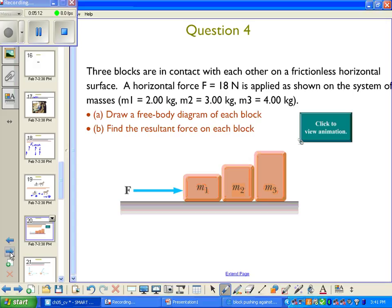Question 4 says 3 blocks are in contact with each other on a frictionless horizontal surface. There is a force of 18 newtons applied to the system of the blocks, where M1 is 2 kilograms, M2 is 3 kilograms, and M3 is 4 kilograms. We are asked to draw a free body diagram of each block and find the resultant force on each block. But first, let's view a video animation of this situation.